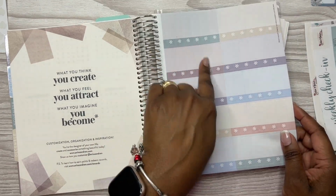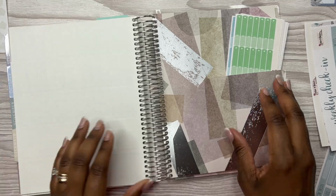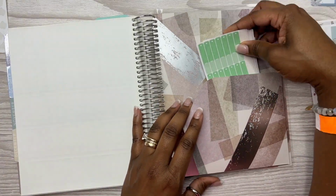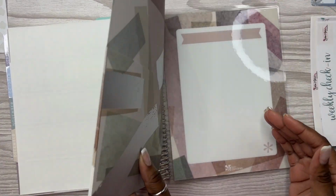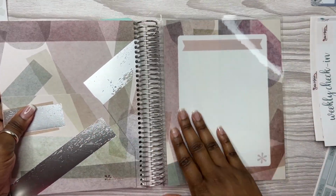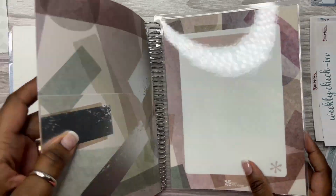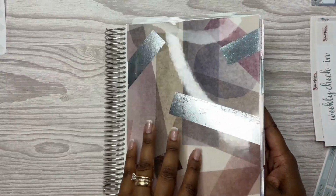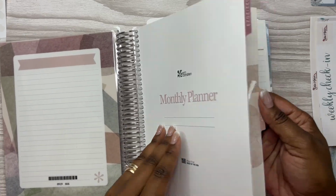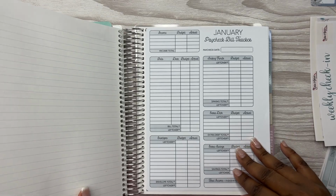And then you have some stickers here, so you get 2 pages of those. And then I have my expense tracking stickers in this folder here. And here is the back of the planner cover. All right, I forgot to show y'all that when I was telling y'all about the planner.